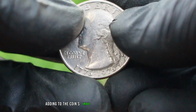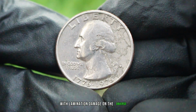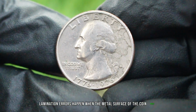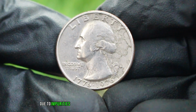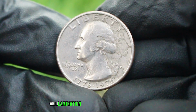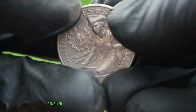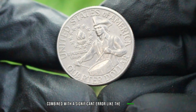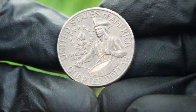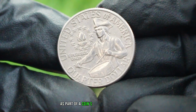Adding to the coin's unique story is the circulated condition with lamination damage. On the obverse side, lamination errors happen when the metal surface of the coin peels or flakes due to impurities or stress during the minting or handling process. While lamination damage often decreases a coin's value, in rare instances combined with a significant error like the D mint mark, it can add a unique character and further intrigue to the piece, especially for collectors who appreciate imperfections as part of a coin's journey through history.